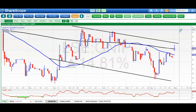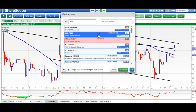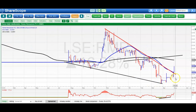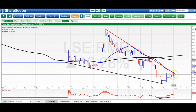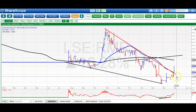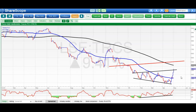Did highlight Rome Resources at the lows, so 0.16, 0.17, and here you can see after that gap higher that we had through 0.18, shares are on their way, and obviously the situation in DRC looking rather better. Broken that falling wedge there and the 50-day moving average at 0.2 pence. Above that, we're looking for 0.32 by the end of this month, but it's a bear trap gap reversal, one of our favorite signals, and that is the technicals and the fundamentals combining well.